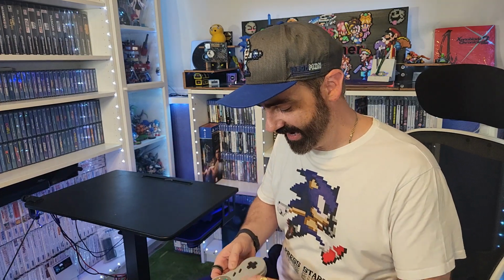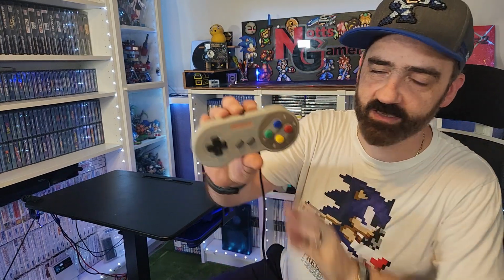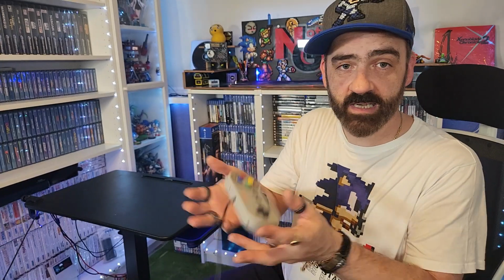Anyway, the first thing out the box is the crappiest thing in the box. I knew this was going to be crap. It's just average at best. And we have the baby Nintendo pad. Looks a lot like a Super Nintendo pad. You can see there the writing very babyish. Nintendo there. Unfortunately, it weighs nothing. Honestly, I've eaten heavier sandwiches than this.